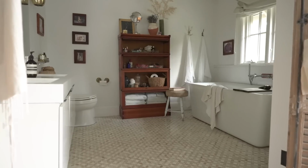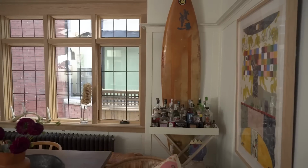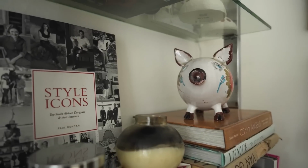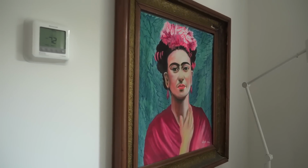And that is my messaging always to people when they're looking at what to do in their homes: just fill it with the thing that makes your stomach flip, whatever that is, or fill it with your kids' art. Fill it with the things that have soul and meaning, and that's what is going to make your home sing.